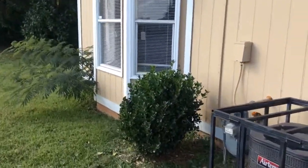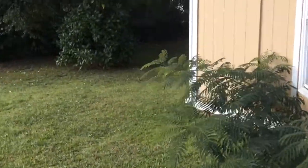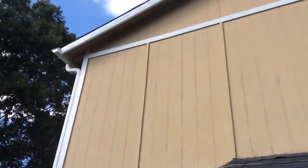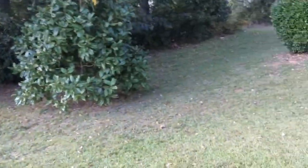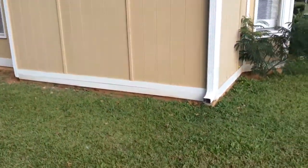Overall, the condition of the home is pretty good. Didn't really see much at all. There are a couple things that are going to have to be fixed, but I don't think it's going to be anything major. Outside of the house is in good condition. Don't really see any repairs that need to be done here.